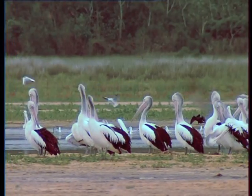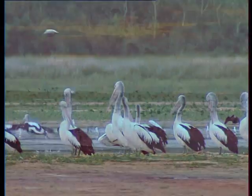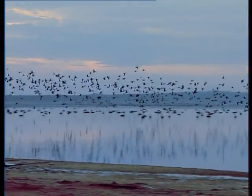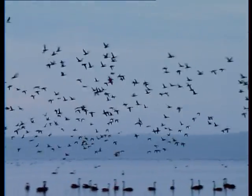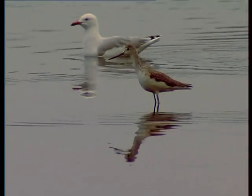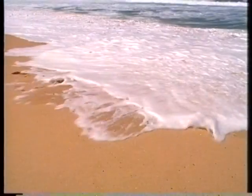Australia is a land rich in bird life. There are more than 700 species which occupy a huge diversity of habitats. One group, our shorebirds, are struggling because of pressures from people and introduced predators.